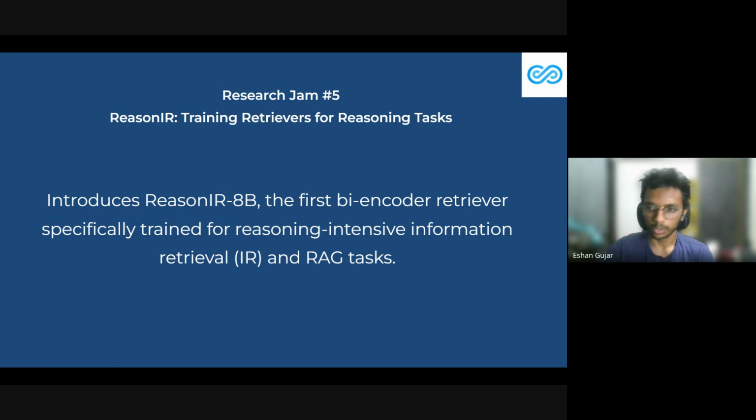So today's session will be covered mostly around information retrieval and RAG and how the system has provided new benchmarks for it.